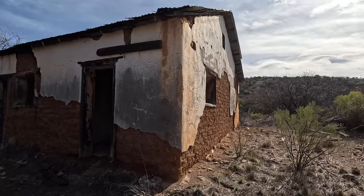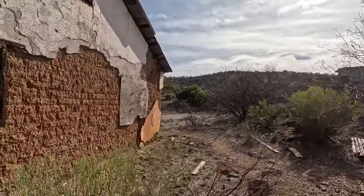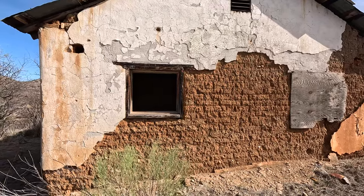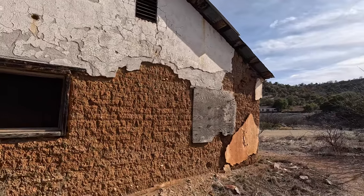That looks so cool. I just keep wondering what the guys were like walking around after a hard day's work, coming in here and kicking back. Yeah, see, that adobe goes all the way up on the gable, so that just must have been the way they did things out here.